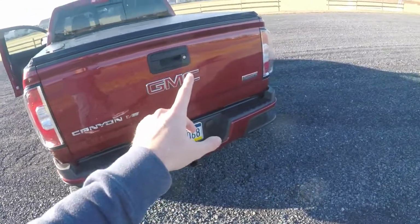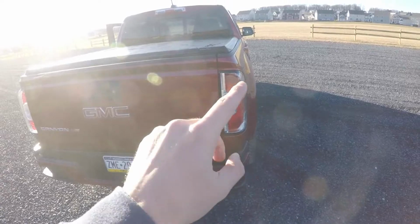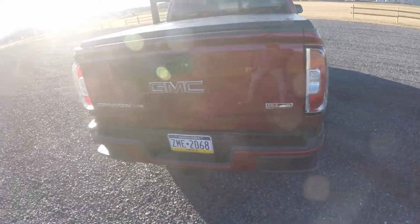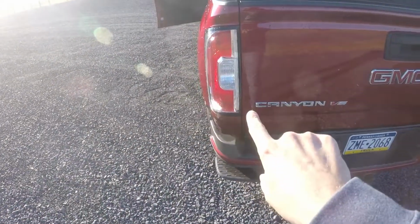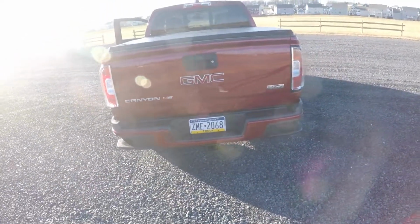Now, moving around back, you've got the same badging, and it's kind of difficult to make interesting styling for the taillights of trucks because you have such limited space, but I like what GMC's done here. It almost looks like an old school phone right there. But yeah, I think this is the right size truck.